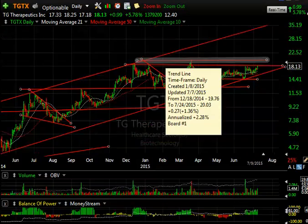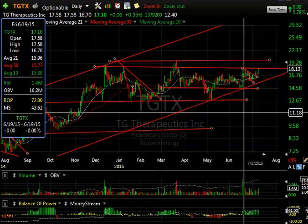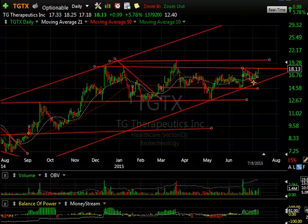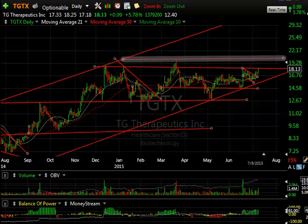TGTX with a good day today, moving up 99 cents or almost 6% on the best volume in about 3 weeks. OBV's moving up steadily. It's got to take out this area, and I'm looking for that tomorrow through 18. I think we roll. The next target will be a quick move to 19, 20. Let's call it 20. So through 18 we get 20. Through 20 I'm looking for 23.4. I just like the configuration and the OBV and the other technicals.